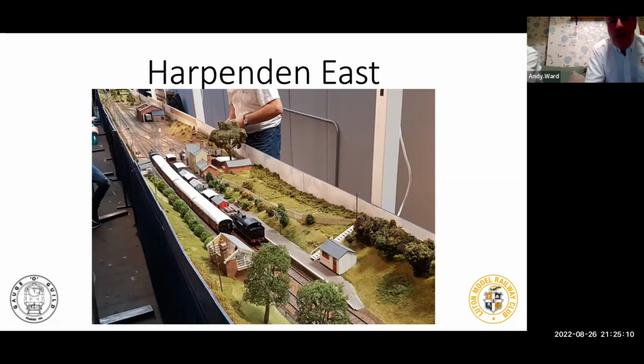You can see why now it's so long. Again, you can see the steps leading down from the path, which you had to go along all the way along the up platform and cross over to the other side. And there's obviously another building at the back of the station. I'm not sure exactly what that was for, maybe for storage or something, but there's a basic overview of the station as it is.